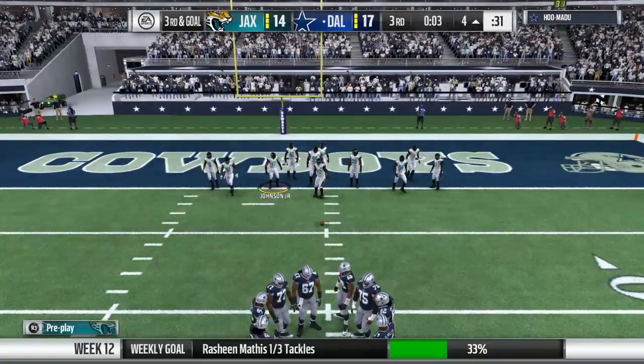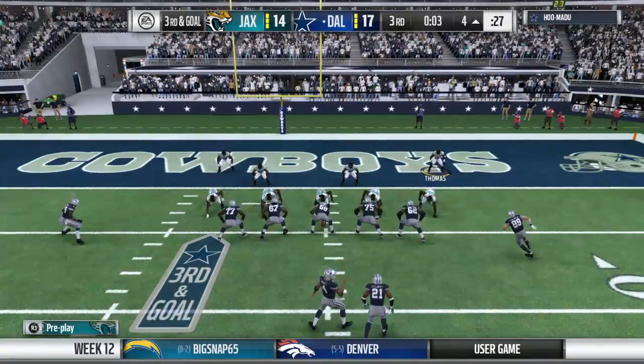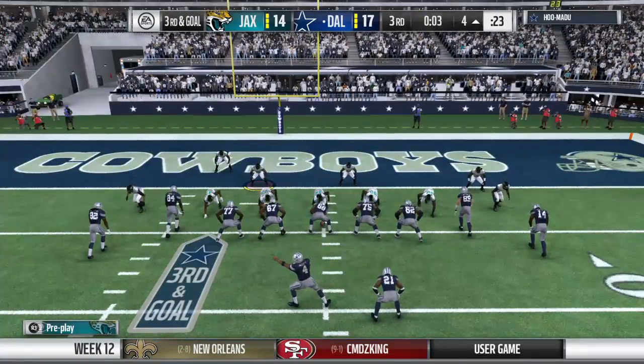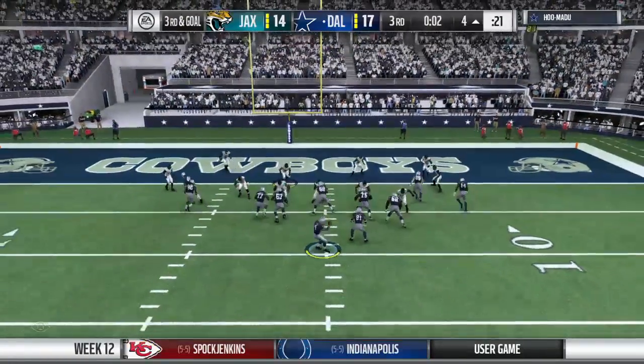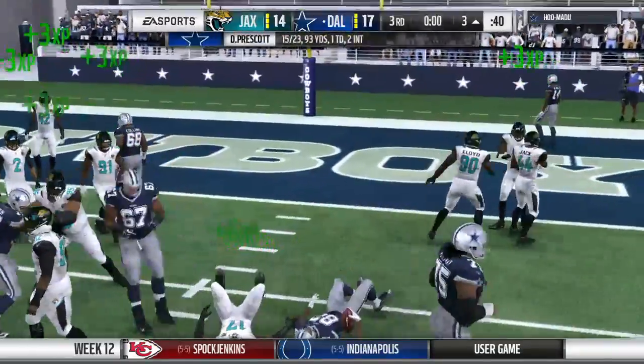And the 8th play on this drive coming up. And on the outside, they're playing press coverage. Prescott on 3rd and goal. His pass caught at the 4.